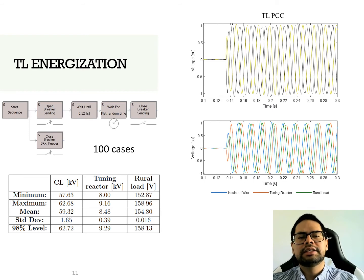Here on the right side, we can see a deterministic case of this study. It is evident how the voltage quality is very high, with harmonic content near zero and no important overvoltage observed. It's also important to highlight that the transient response at the feeder is quickly attenuated due to the capacitive circuit response.